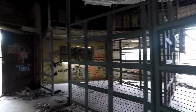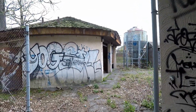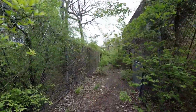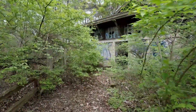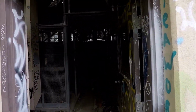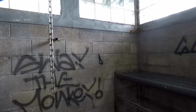Some kind of cages here for animals at one point. Maybe a petting zoo here, who knows? And some kind of barn structure. Nothing really that exciting. And some kind of exhibit house or area for animals. Zookeeper area, perhaps. Got chains for something here. At one point, something was chained up.